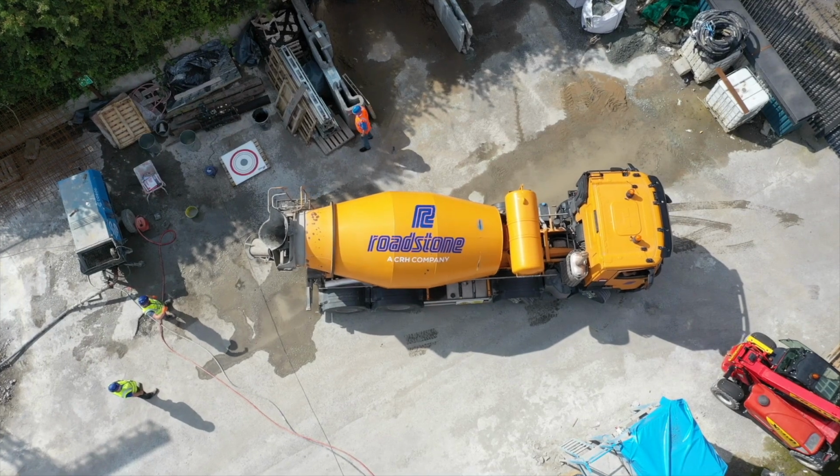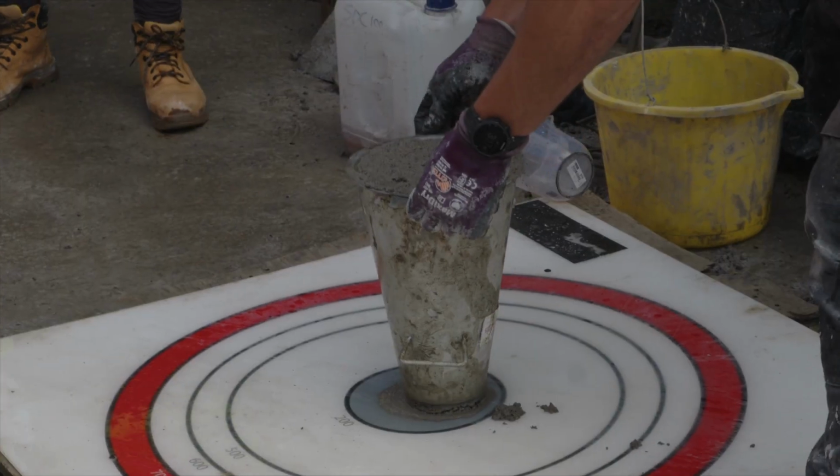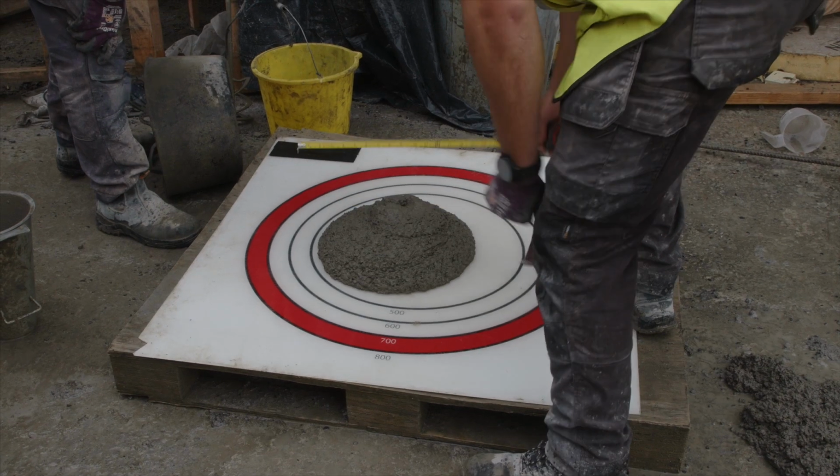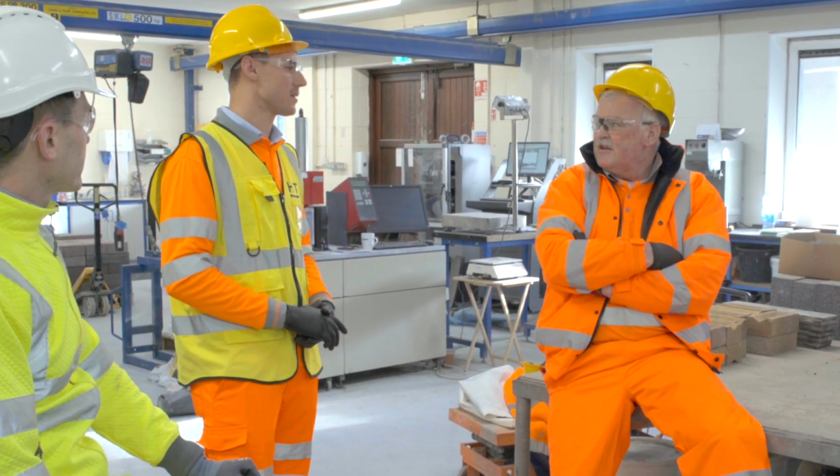So we produced the concrete, bulk mass concrete, and delivered to site. When we arrived on site we checked the flow, and from that point you took over, Andre, and printed the concrete. So how did you find things from that point on?